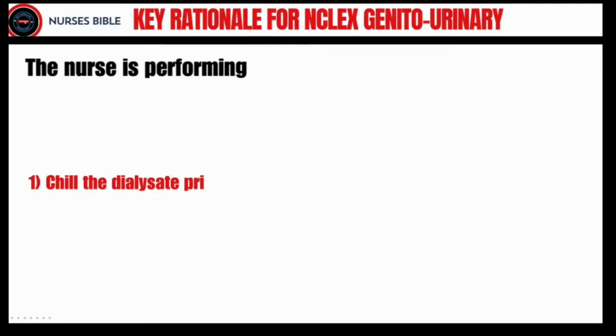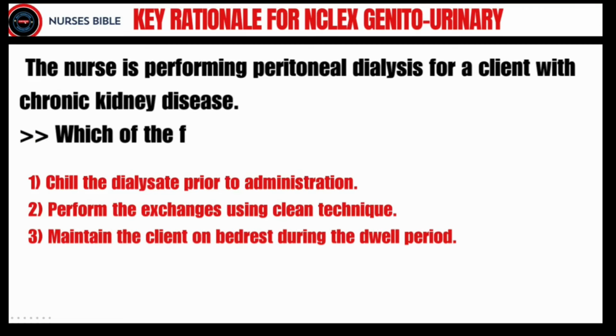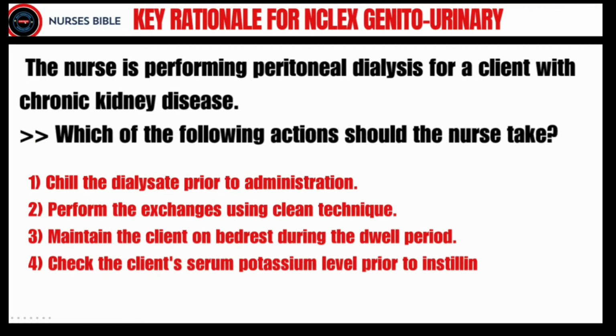The nurse is performing peritoneal dialysis for a client with chronic kidney disease. Which of the following actions should the nurse take? So we are looking for something the nurse should do when performing peritoneal dialysis. And with peritoneal dialysis, we instill dialysate into the peritoneal cavity, let it dwell for a prescribed period of time, and then we drain it. Okay, so keep that in mind.